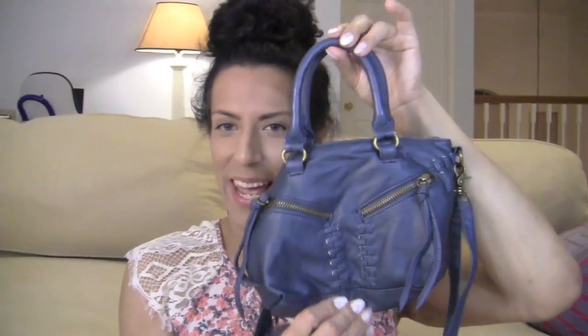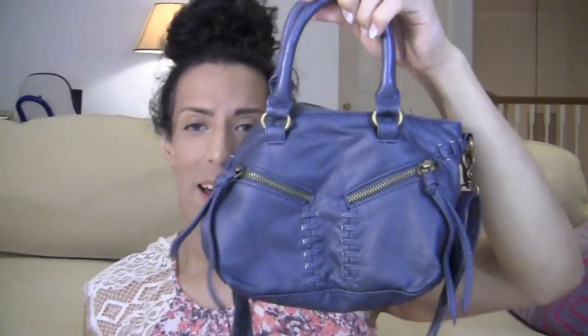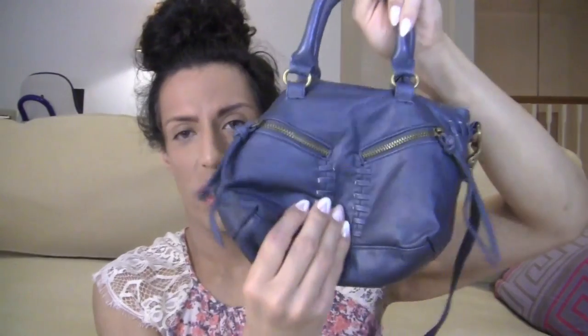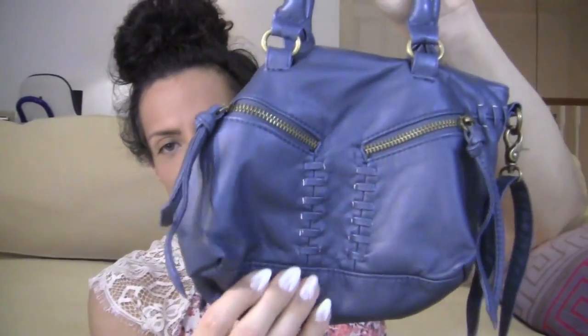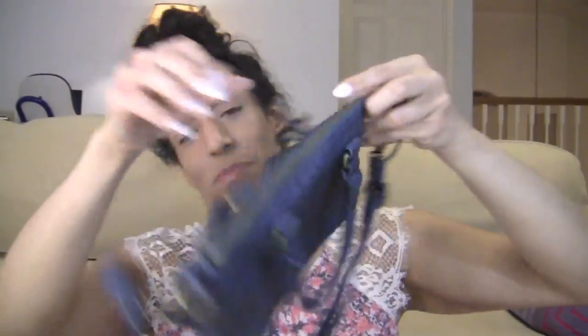Okay, this little bag from Target. I hauled this in my summer Target clothing haul, and it is too cute. It's like a little mini Balenciaga inspired bag. It's soft, just a little crook of the arm bag. You can just put it on your shoulder. I just love how cute it is, like a little baby purse. So I had to include this in my faves.